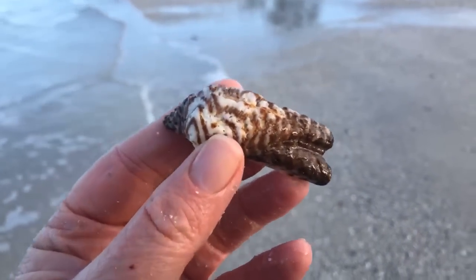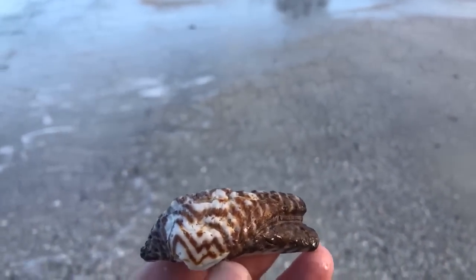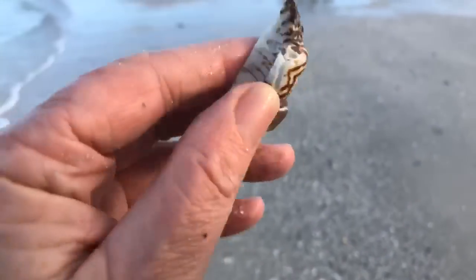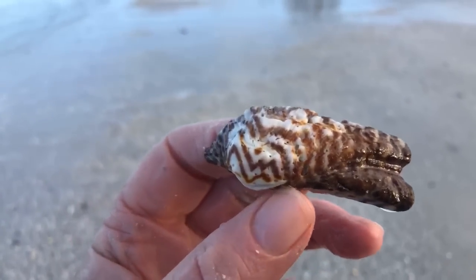That's a turkey wing. A turkey wing shell. I just noticed as I was walking by here. Kind of obvious why they would call that a turkey wing, isn't it?